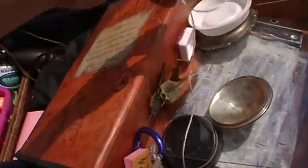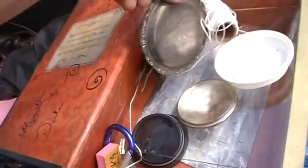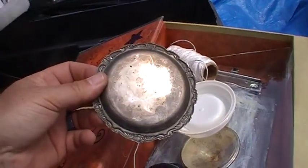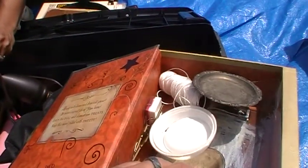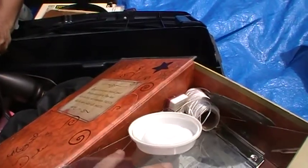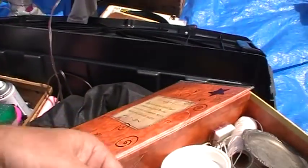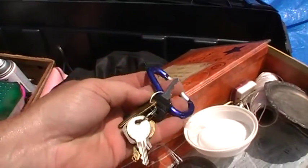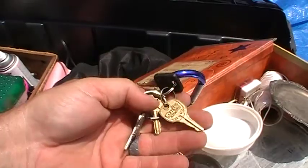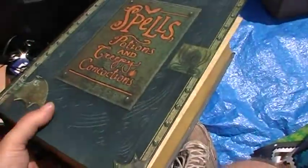And let's see what's in the silly box. We got some string. We got some keys. We've got a silverish looking tray. I don't see any markings on it, but you never know. Piece of glass. Another silverish looking piece of something here. Also not marked, so probably not. More keys that look like they go to Master locks and stuff. So we'll keep those handy in case you come across something. But yeah. Just another one of those boxes.